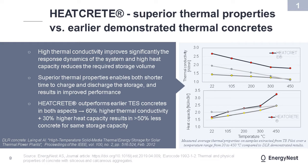So the heat capacity and the heat conductivity is significantly higher. The conductivity is about 60% higher than normal concretes, and also the capacity is significantly higher. And as you see also from these curves, these properties change with temperature, which is very important. In all the modeling, of course, we have to account for the specific temperature in the various parts of the storage. Next.